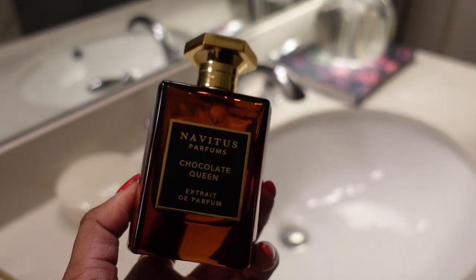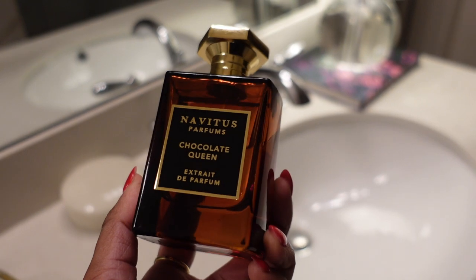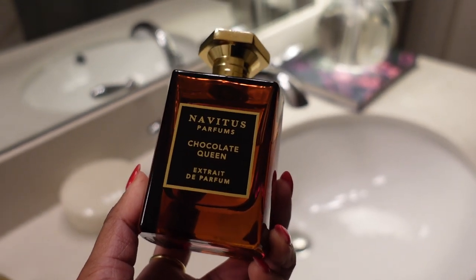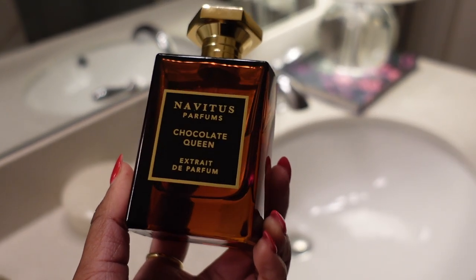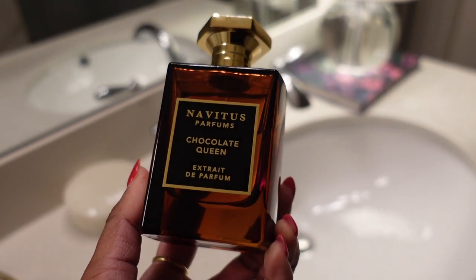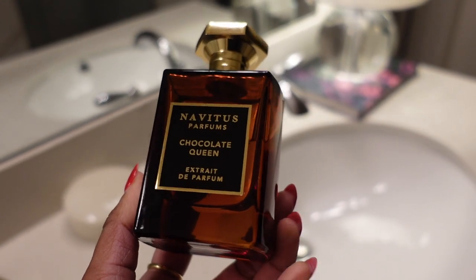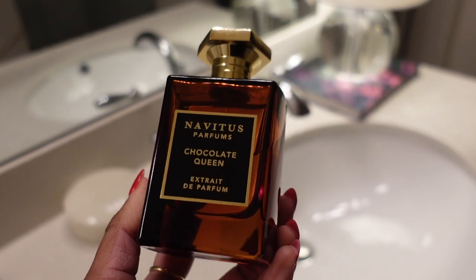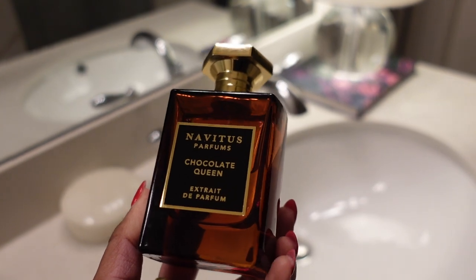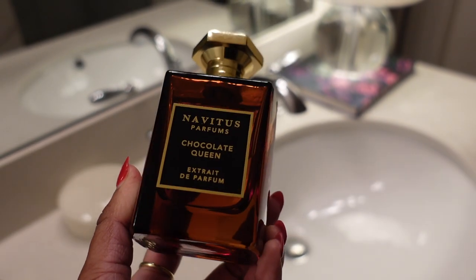I wasn't quite sure how I would like it because chocolate is not a note that I was interested in until I read the notes to this one. And it's so, so good. If you guys haven't checked out this brand, I highly recommend it because this smells amazing. Smells like winter, and it's very unique. It's like a warm, sweet gourmand, but not an obvious gourmand. You've never smelled anything like this, I'm pretty sure. It's so, so good.